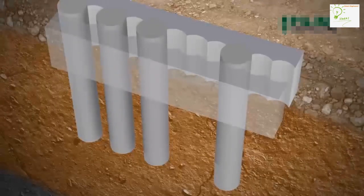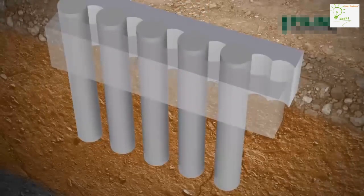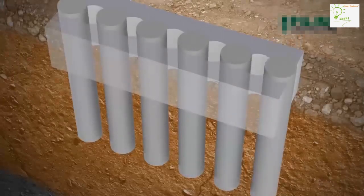Careful attention must be given to the concrete mix used in the preliminary piles to ensure that it has sufficient strength when the secondary piles are cut into it, but gains strength after that with continued curing.